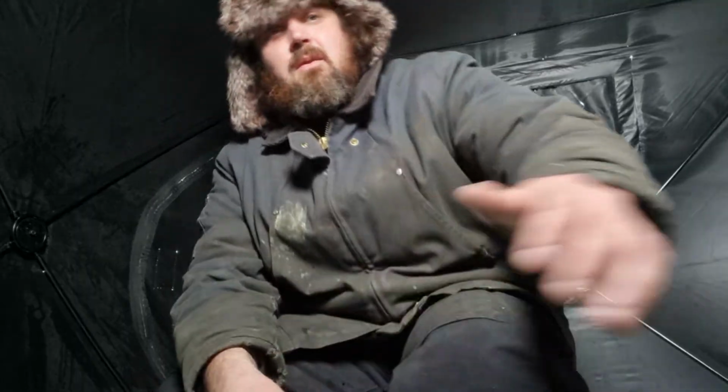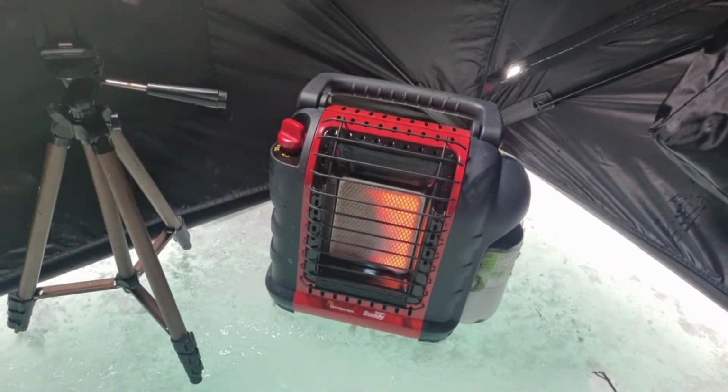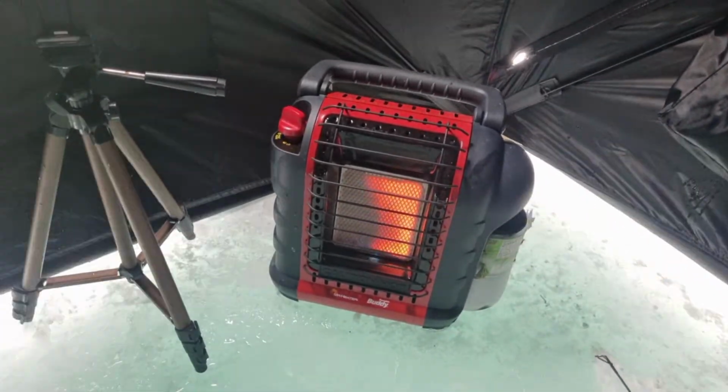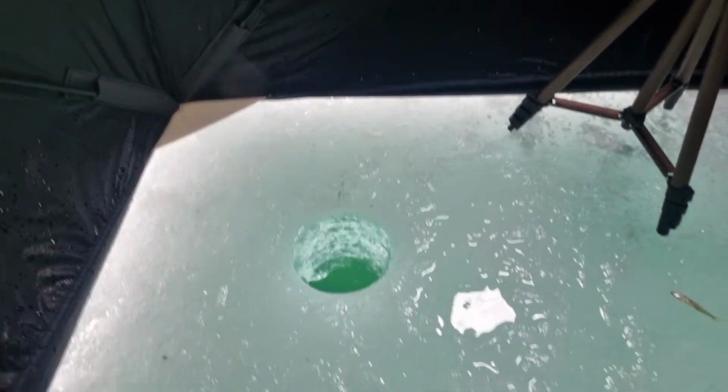But at any rate, let me grab this here thing. I'll show you a little buddy heater. That's what's keeping me warm. Mind you, she almost getting blown out with this gust that we got going on. And we got lots of space in here. I got my hole there, so you can put one there. You could put one in the middle if you need be, or have someone fish the other side. But that's what we got.